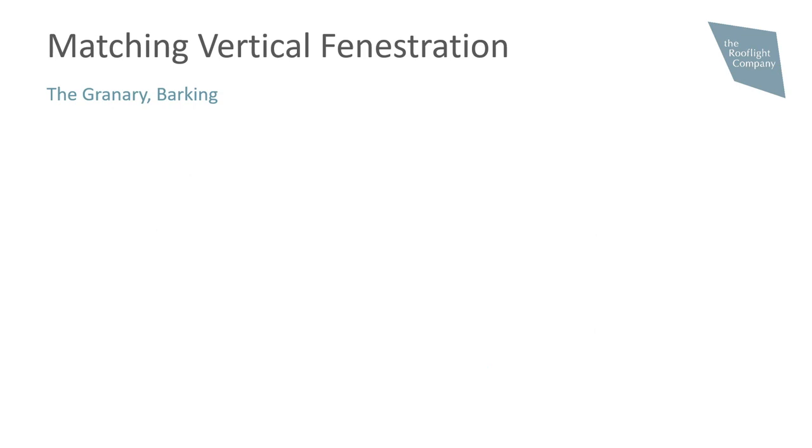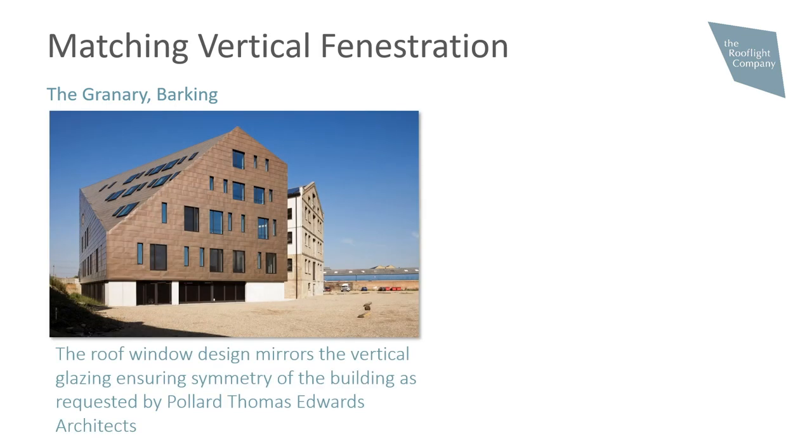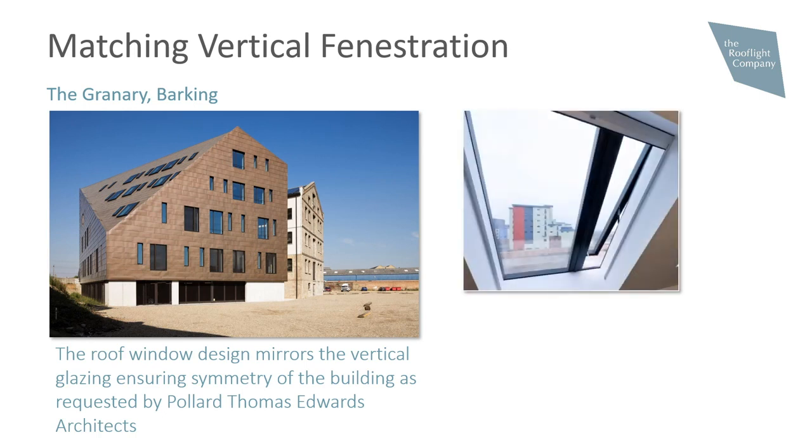Matching vertical fenestration as a design brief requires a considered approach, particularly when using 2 separate suppliers. This was the case for the Granary, the refurbishment of a 19th century bronze-clad building which had been derelict and unoccupied for some considerable time and was in urgent need of restoration. The aim was to bridge the gap between the old and the new, as well as providing the maximum amount of natural light to both the Granary building and the new extension.